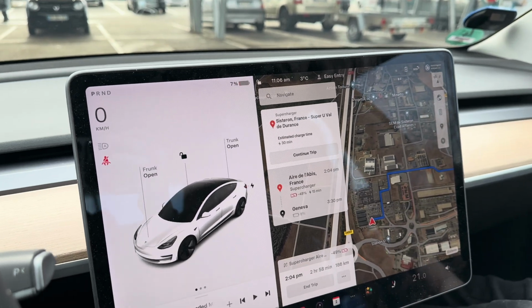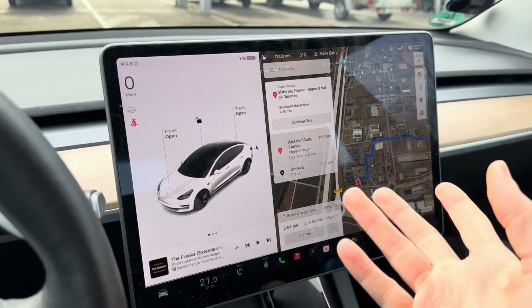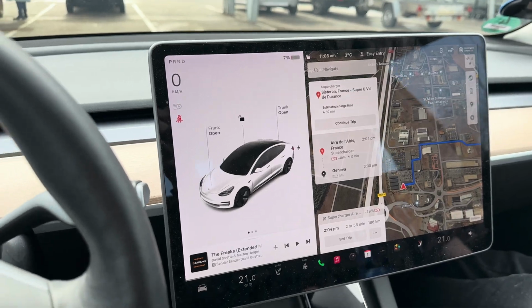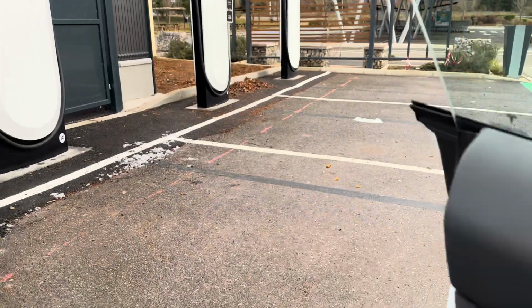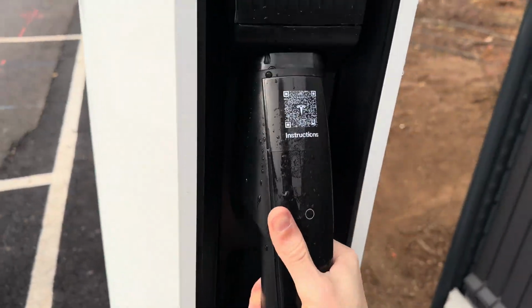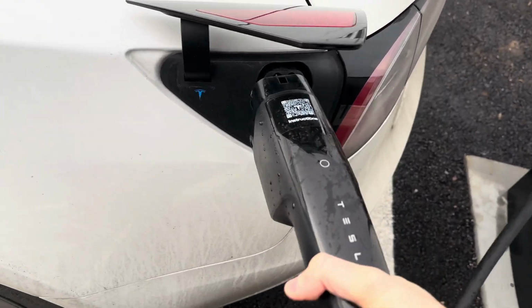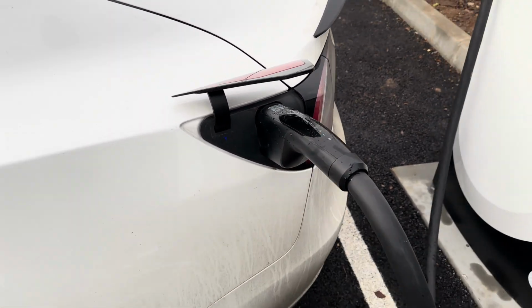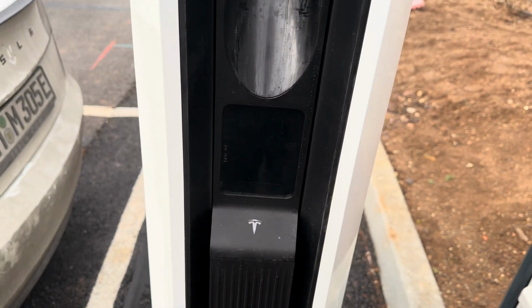We just arrived at the supercharger and we wanted to check out the other Sisteron supercharger because we've seen that there is one more here, and this actually is a V4, so it's going to be a really new one. Let's see if this one has a working button. Yes, that's working, but a bit harder to plug in one-handed. Still working, that's great.